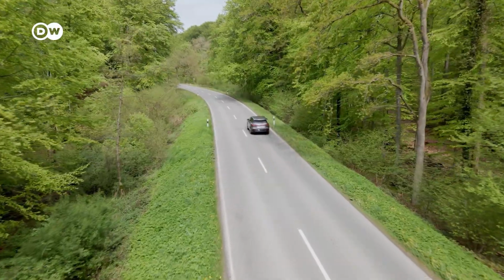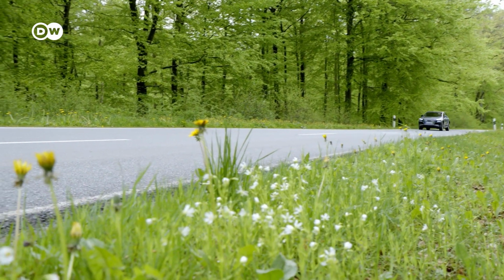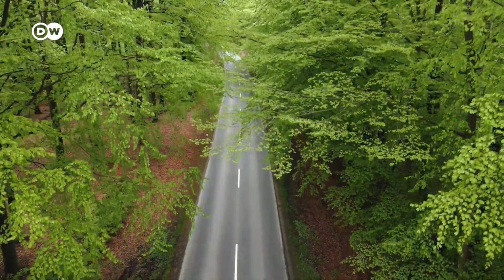Audi claims an average consumption of around 17 kilowatt hours per 100 kilometers for the Q4 E-Tron, compared to the big E-Tron SUV that is around 8 kilowatt hours less and still 5 kilowatt hours less than the E-Tron GT. So in that aspect, the Q4 E-Tron is once again better than its two siblings.